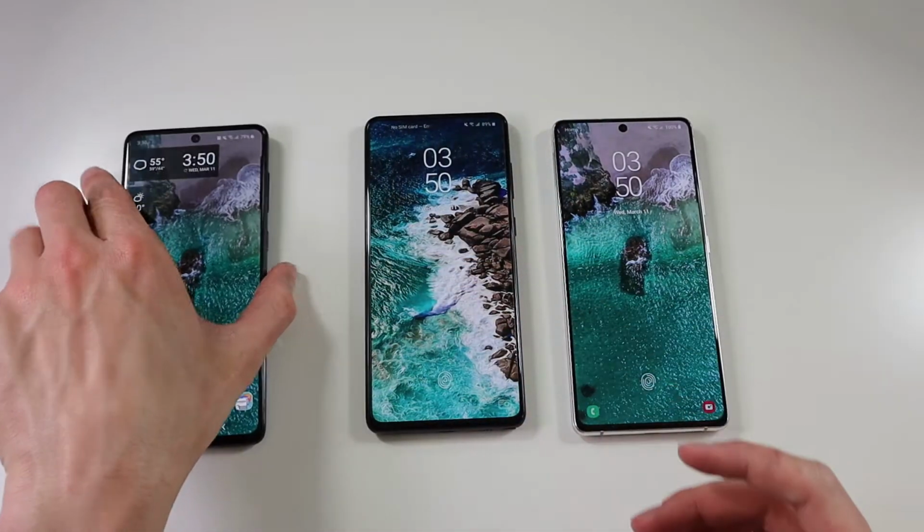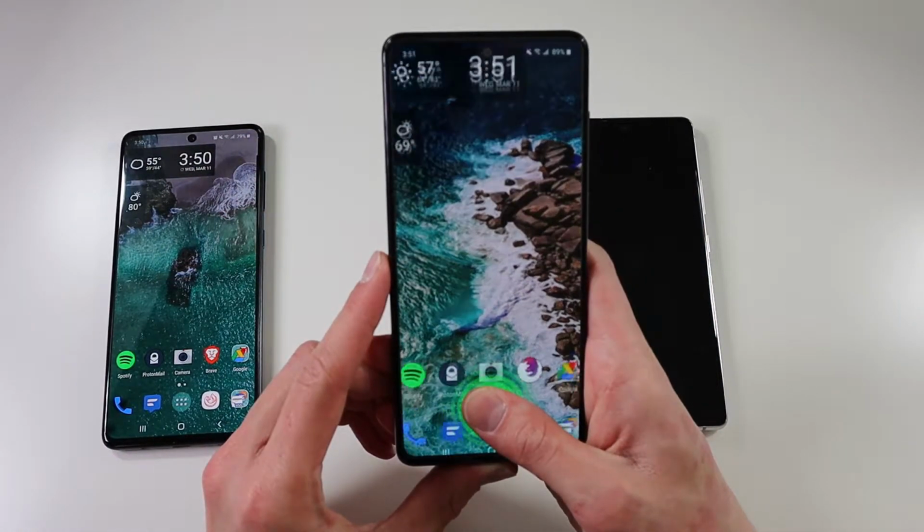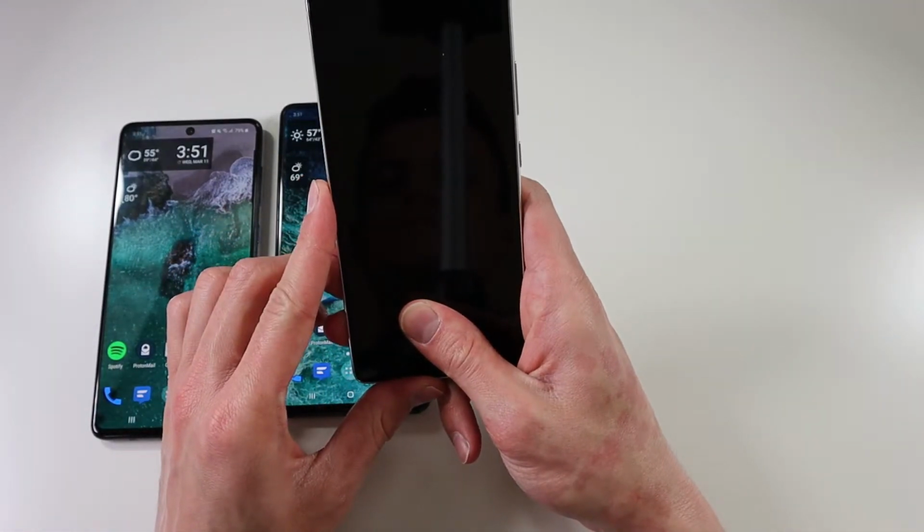All three of these phones have the same screen size. It looks like Samsung used that same glass piece on all three of these phones, they just have different screens underneath them. All three have a 6.8-inch screen with that hole punch camera in the middle, and that's kind of where the physical similarities start and stop.